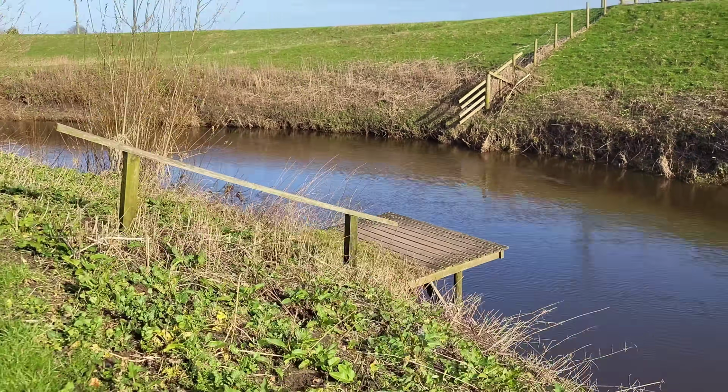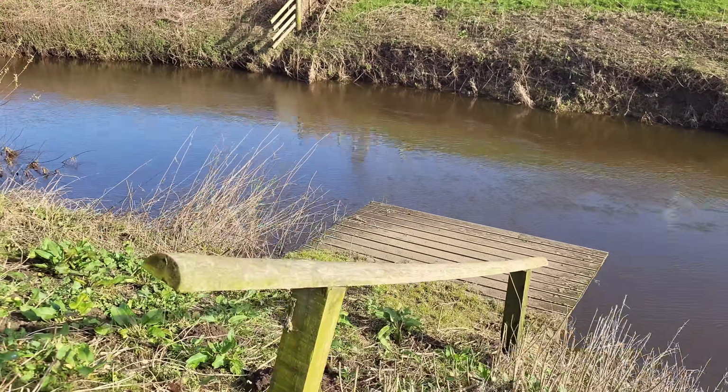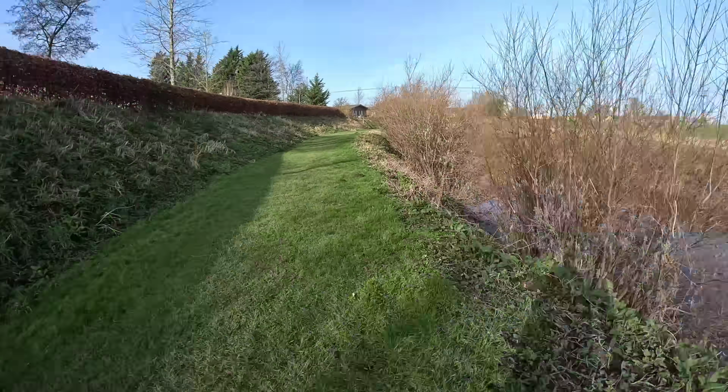Now, this little landing bay here, I looked at that. Again, I thought possibly somebody could land a little dinghy there and wait. But again, it's a little bit more visible than where we were.